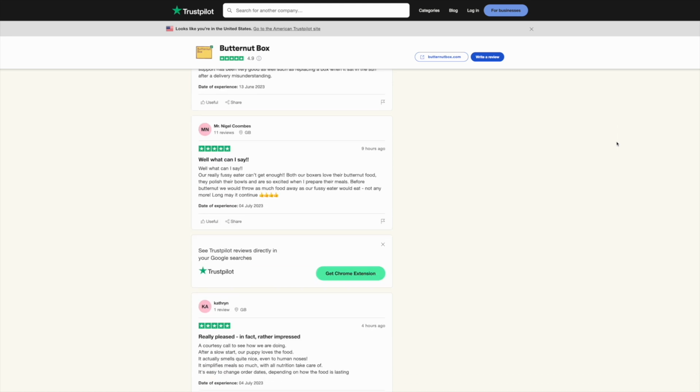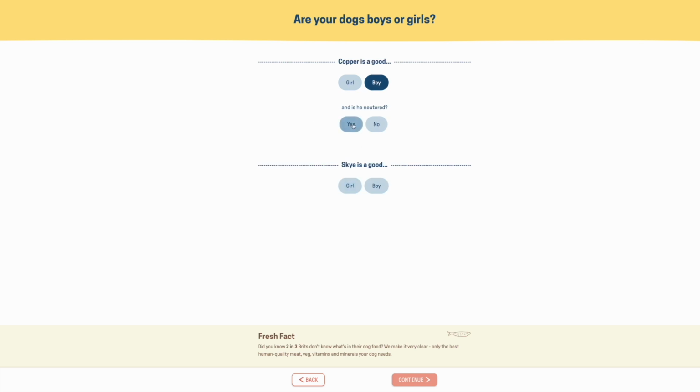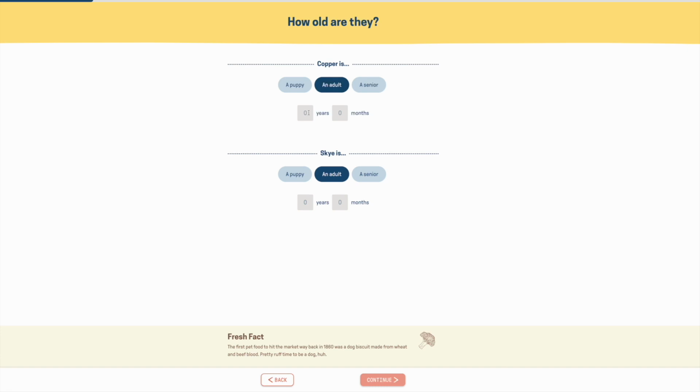To start your Butternut Box journey, you have to complete a sign-up questionnaire where you provide key details about your dogs. Once they learn more about your pup, they'll suggest a meal plan which you can stick with, or select recipes you believe will best suit your dog.